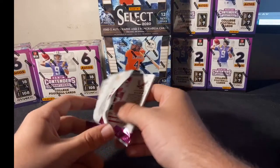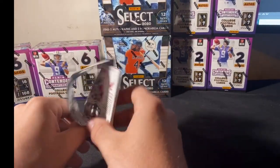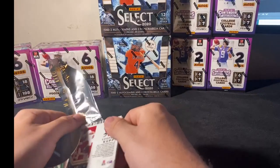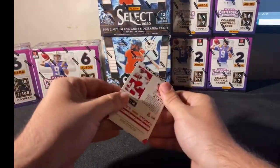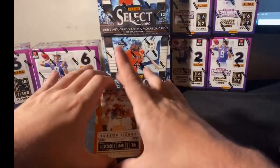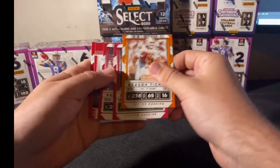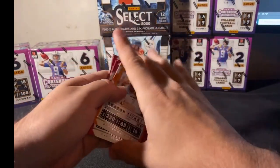Man, these Panini packs can just be so difficult sometimes. There we go. Ones did not just want to come out. We got a Peyton Manning, Dwayne Haskins, Terry McLaurin. Let's flip this over to see what we got here.